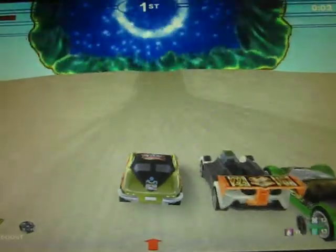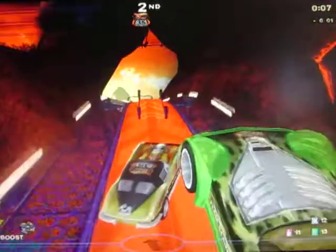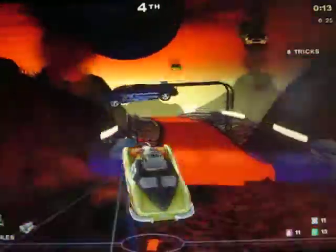Corvette is also one of my favorite cars in the wave racers, behind Mistletoe and Red Baron. Red Baron was actually part of the original 1970s Hot Wheels.